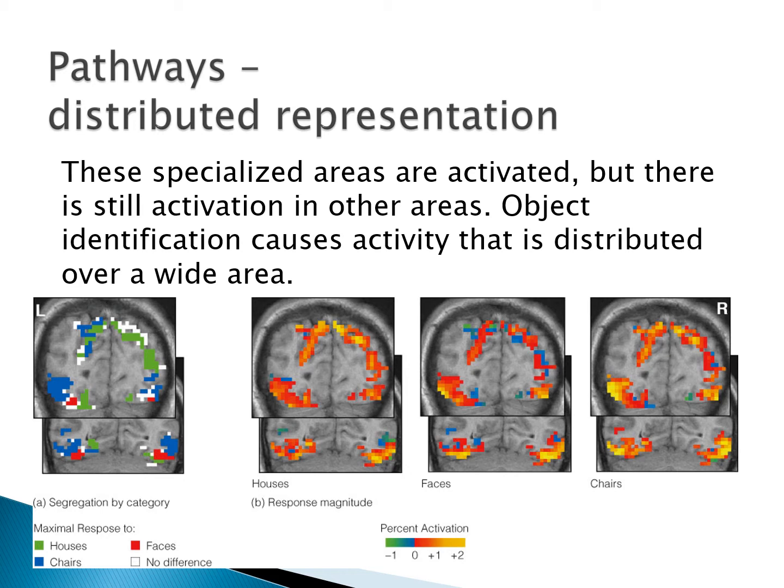But again, now we see a very distributed representation when we're not doing that comparison and saying maximal response compared to others. When we're just looking at what's the response to faces, we see a very distributed neural firing in many areas of the brain.